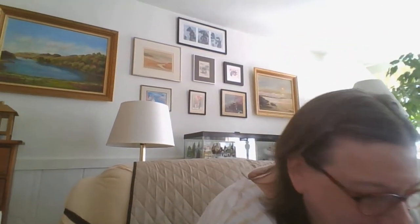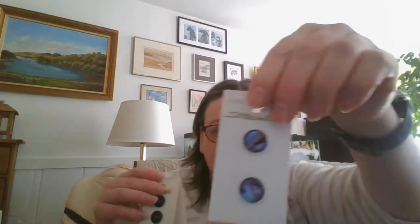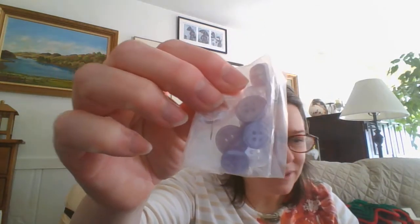So I'm going to be, oops, oh, okay, had to put that down. I'm going to be figuring out how best to go through some of these great buttons. Oops, I was trying to open that up and then the lid came flying down. So we've got some of these wonderful things like these buttons here. We've got some really, really pretty ones. Look how nice those are. And oh my gosh, there are just buttons galore.